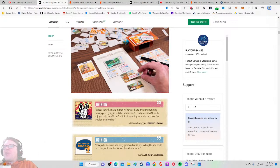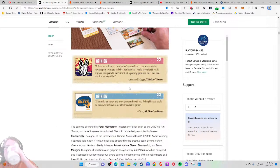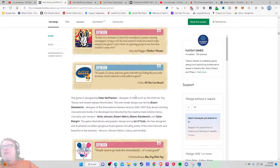I really enjoy this game. I can't think of a gaming group in our lives that would not enjoy this. So the theme comes across, and I can definitely see with my group, as long as you're a talkative group, really getting into the theme. Like, what's the scandal about? That sort of fun stuff.